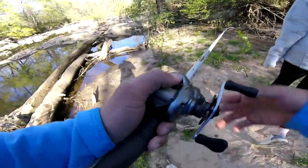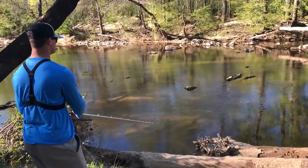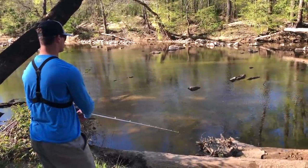He just ate it. Okay. All right, guys, that first fish actually just ate it. I actually found this group of bass right here. They're in a little school.